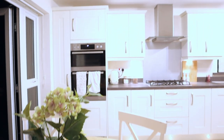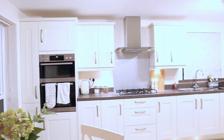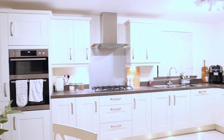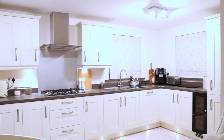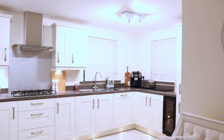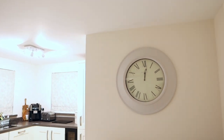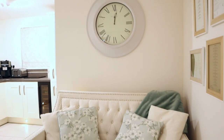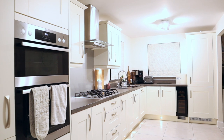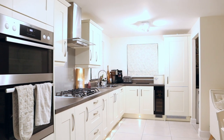And there we have it, my Friday night kitchen clean done. You can see it looks so much better in here now, and there is honestly nothing better than coming down on a Saturday morning to a lovely clean kitchen. I know it might seem a bit strange doing it on a Friday night, and especially considering I finished so late, but it's honestly such a good feeling to start off the weekend knowing that you don't have any kitchen cleaning to do.